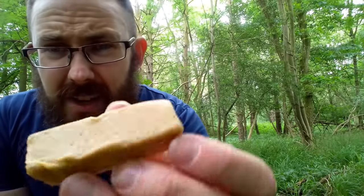Let's have a look at this coffee-flavoured energy bar. They're only small, so it's designed just to give you a little bit of energy, to keep you going, I guess. And that's it there. Yeah, it smells of coffee. They're quite nice.